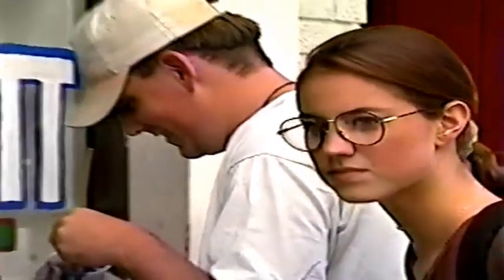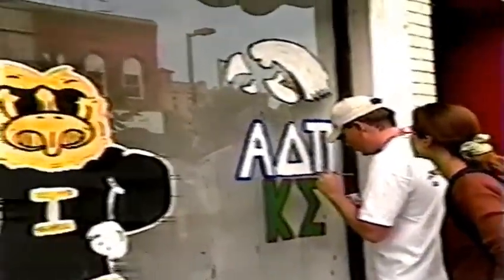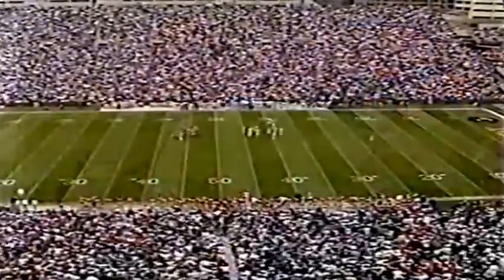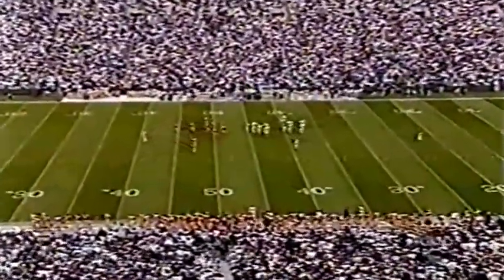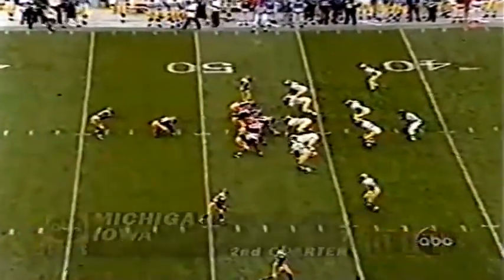Friday afternoon in Iowa City before the big game with Michigan, and a chance to paint up the town a little bit. This is a great college setting here in Iowa City, and they love that 4-yard punt by Michigan. Punted from their own 43, and Iowa starts the drive from the 47. 10:07 to go, and the Hawks up 7-3.